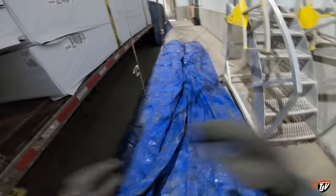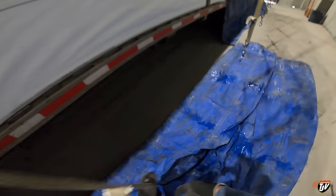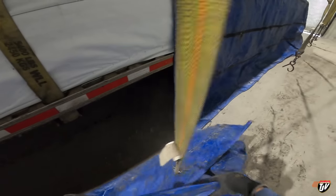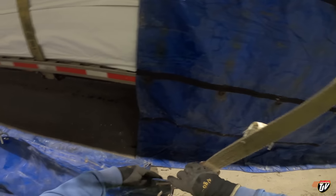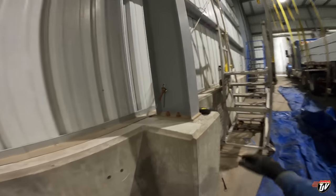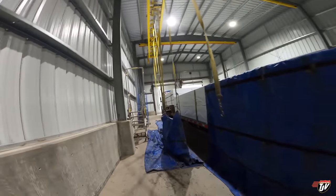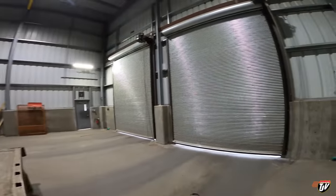Get on up here. And readjust it once we have it over the load and get it where we want it then. Okay, one more. Okay, grab this thing here and up we go. Up, up and away. Tarping all day.